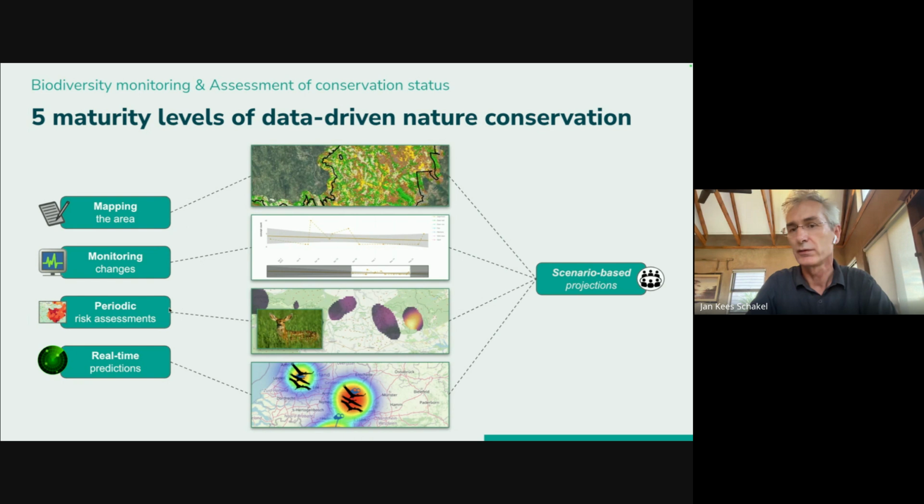Then the third and the fourth level build on top of that information, because once you see patterns in data, you can use these patterns to make predictions. Usually we do that in a periodic way, showing a pattern across a few months and predicting what will happen in the next few months. Where are the risky areas or the likelihood to find a certain species? In which areas should I look? And then, of course, the hallmark in our trade is to push these predictions to a real-time prediction and also use that information for scenario-based projections. We've got examples of that as well, and we'll dive into that in another webinar.